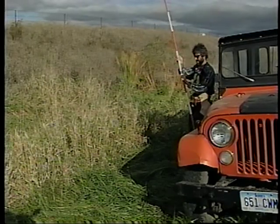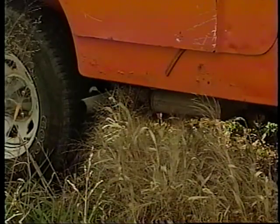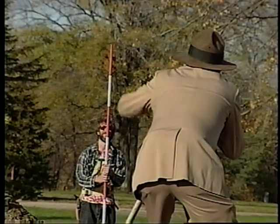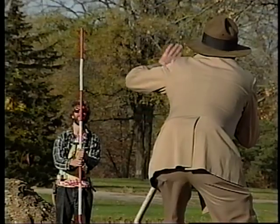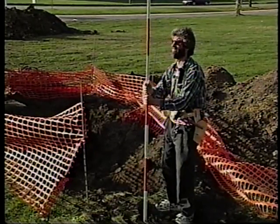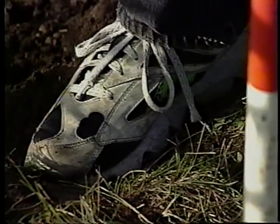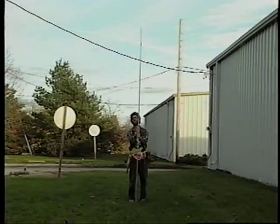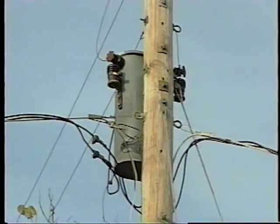On cool fall days, Marty likes to leave the Jeep running, a little warmer when you get back from the field. But a hot muffler in the dry grass is not a good situation. The secret to safe surveying is looking after one another and planning ahead. An extra tall range pole and overhead power lines? No thanks.